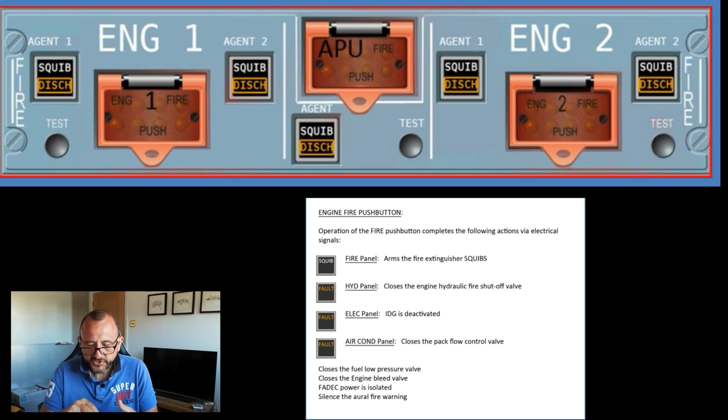It closes the engine bleed valve, and it also closes the pack control valve, which is why it's really important to close the cross bleed to prevent any contamination. And it's an expanded procedure in the FCOM whenever you press the fire push button. We covered that also.